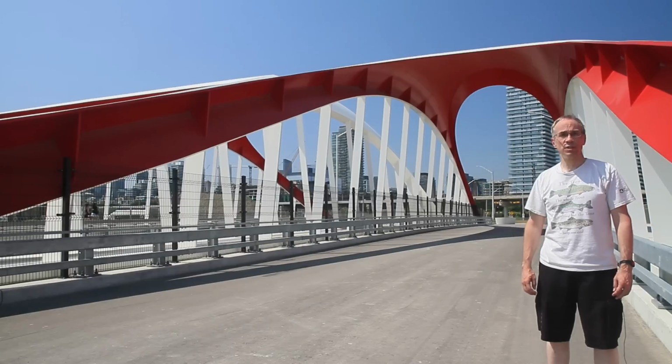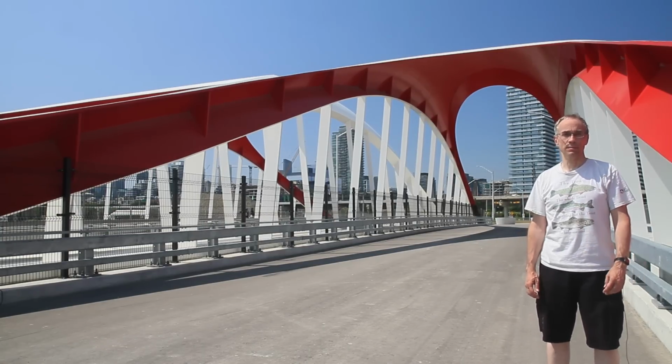Also, these bridges are about 100 meters west of the old location, as Cherry Street has been relocated during this project. There's a pair of bridges here. As you can see, the other one is for road traffic, and this one is for future transit use. We'll get to that in a bit.